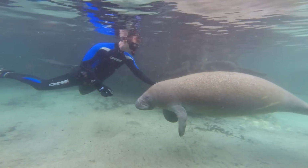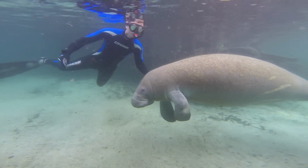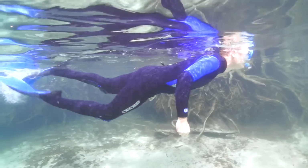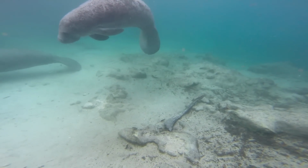The skill level to swim with the manatees is not very high. You don't have to be a diver or anything like that. All you have to be able to do is put a mask and a snorkel on and be able to swim in the water with them.